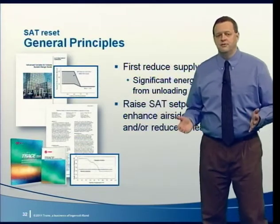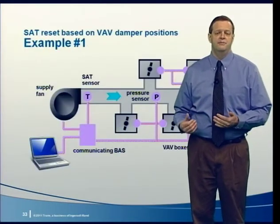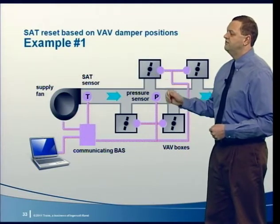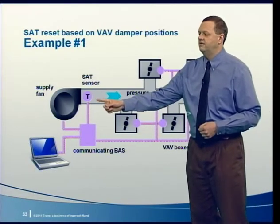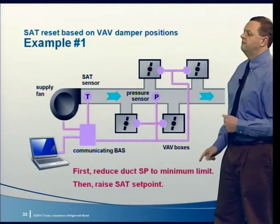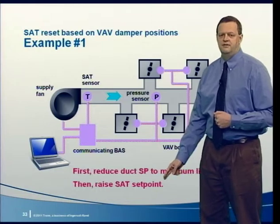While there are several possible control schemes, I'm going to review 3 approaches today. The first approach is like fan pressure optimization that we just discussed. In this case, the position of the furthest open VAV damper is used to reset both the duct pressure and the supply air temperature set point. Now, because fan energy savings is usually the biggest driver, this approach usually leads by reducing the duct pressure set point as low as possible, and then follows by raising the supply air temperature set point.